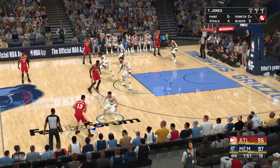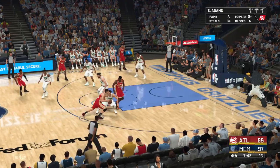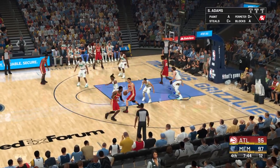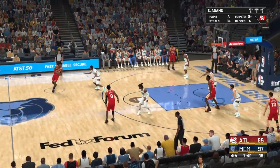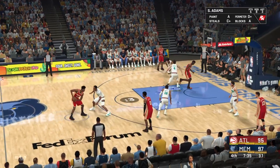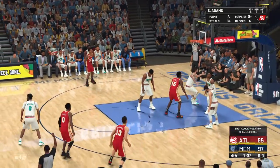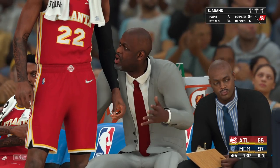Pass to Bogdanovich. Here's Capella. Adams covering. Right side, Bogdanovich. It's right on the wing. Hunter with the ball. To take the lead. And the shot clock expires. 24-second violation. Memphis ball.